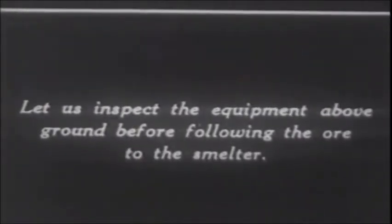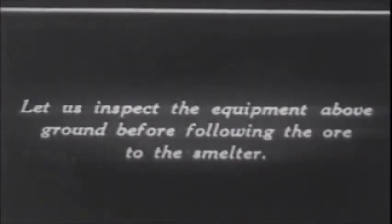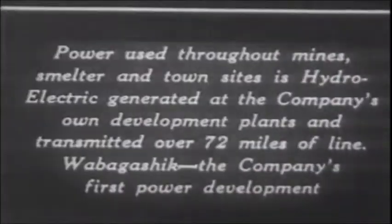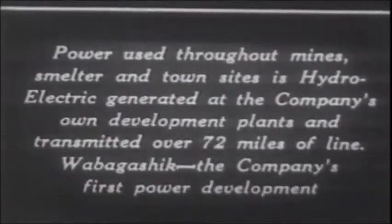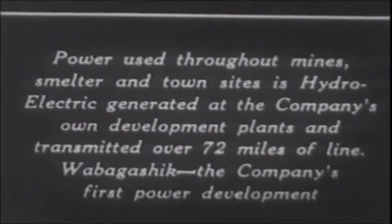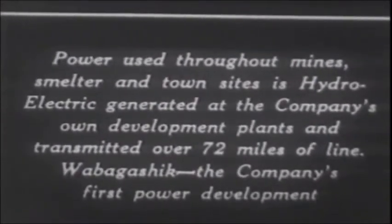Let us inspect the equipment above ground before following the ore to the smelter. Power used throughout the mines, smelter, and town sites is hydroelectric generated at the company's own development plants and transmitted over 72 miles of line. Wabagizik, the company's first power development. This would be Wabagishi on Highway 17, close to Nairn Center.